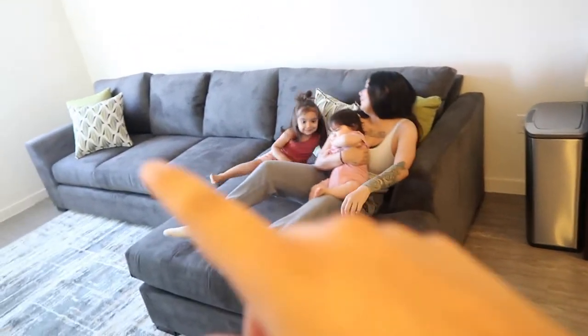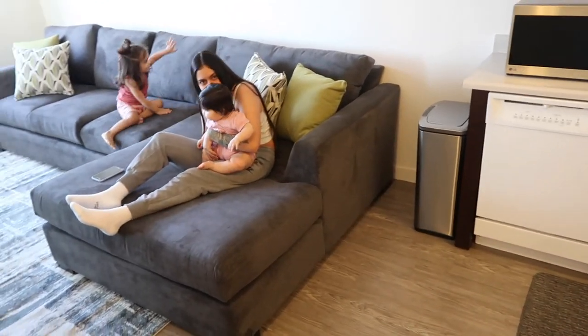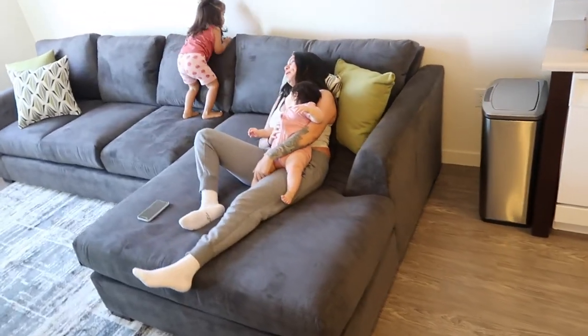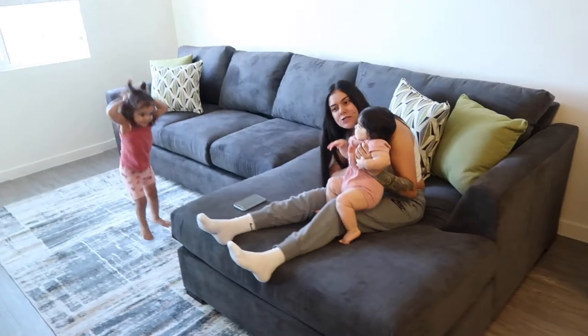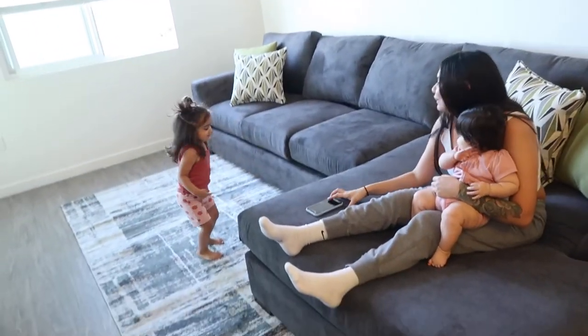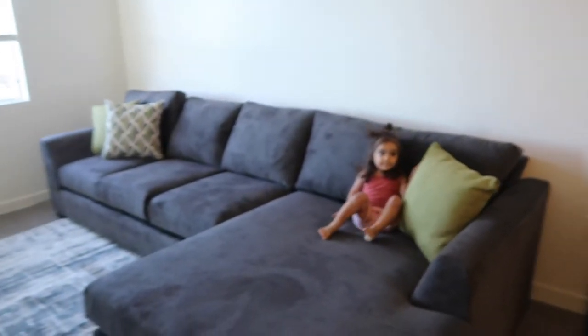Look at that. And the pillows came with the couch. We might change them, but for now they look pretty nice. Look at her. I think that's the piece of the couch that we fell in love with the most. Zandrea is being so energetic. Look at her. You doing some jumping jacks? You're happy? Hey, pick it up. Hey, you're already throwing pillows?